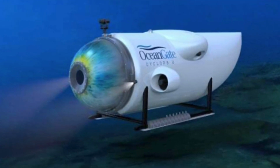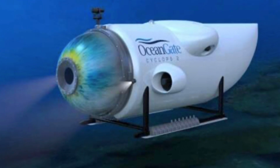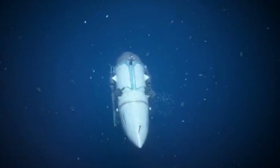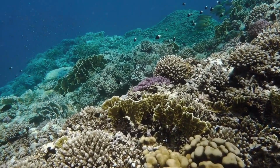However, the Titan's journey to the Titanic was marked by tragedy. During a descent into the Titanic wreck, contact was lost with the submersible. It was later concluded that the Titan suffered a catastrophic implosion, a violent collapse inwards due to the weakened carbon fiber hull, which tragically resulted in the loss of all 5 passengers on board.